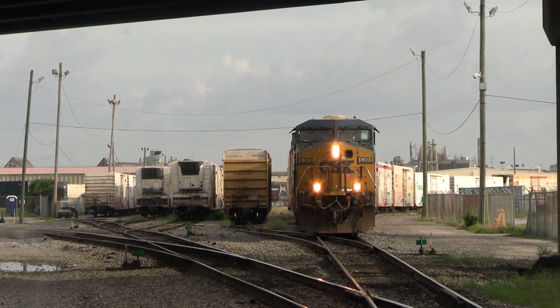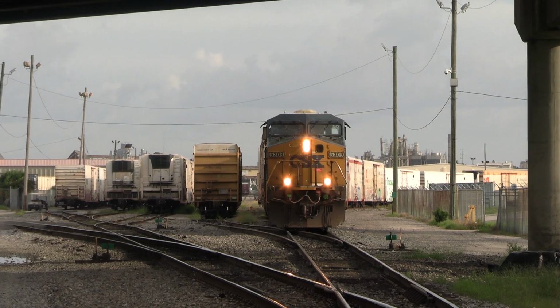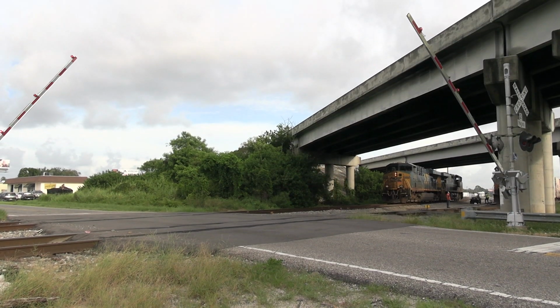Well, nowadays, this general vicinity is the southern terminus of CSX ops in Southwest Florida, as any further down would be the Seminole Gulf's Sarasota line.